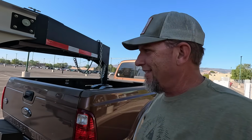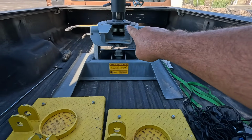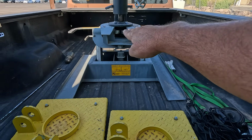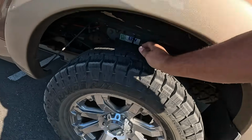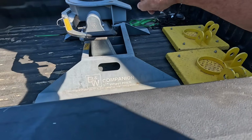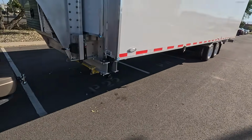All right, let's do a quick walk around. Number one and most important, kingpin jaws are locked. Plate is flat on the plate, and the release handle is fully closed and pinned closed. And double check, this is still fully closed, so the fifth wheel hitch isn't coming out of the truck, and this isn't coming off of the hitch. We're all locked and pinned. All the legs are up.